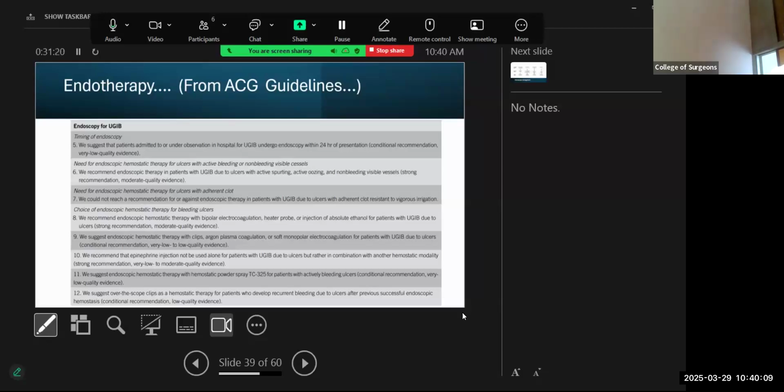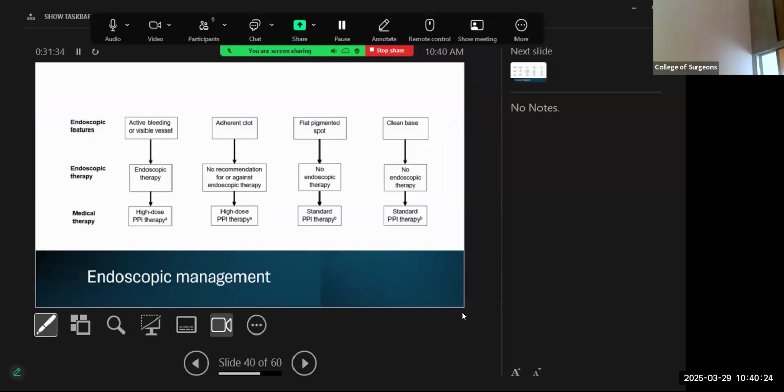Okay, it is available in the hospital. So that is the second line therapy. If this has settled and re-bleeding happens, we should not go back to this; it is second line. So for active bleeding or a visible vessel, endoscopic therapy. For an adherent clot, no recommendation for or against endoscopic therapy, and high dose PPI. Okay. For a clean base, we can discharge; for a flat pigmented spot, nothing is needed other than the PPI.